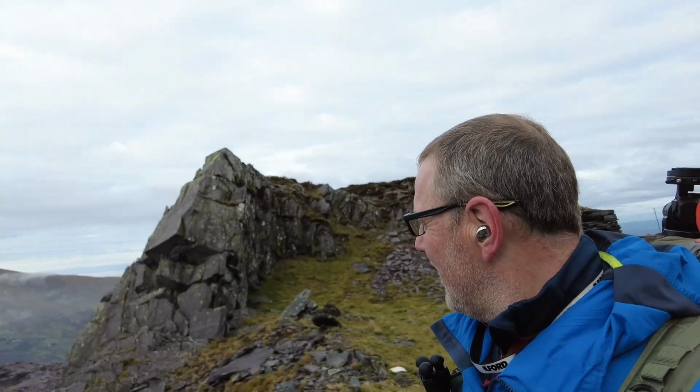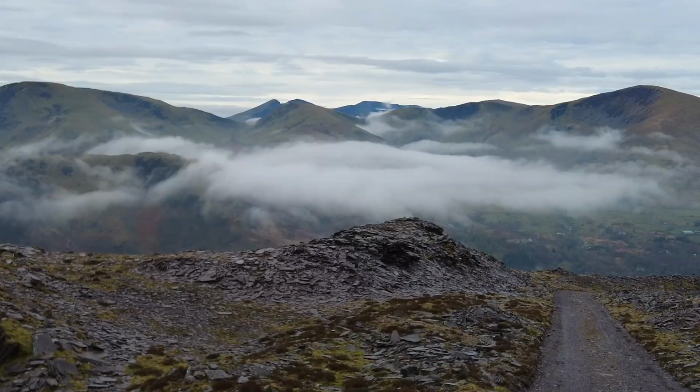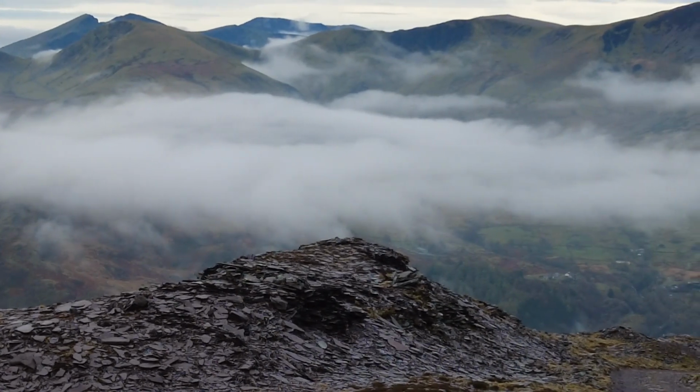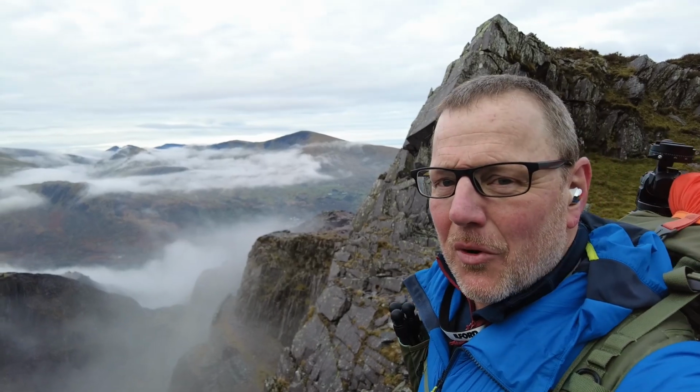I think I want to cry. I feel emotional. I really do feel emotional. This is the most beautiful I've ever seen Dinorwic Quarry, at a location I've not been to before.